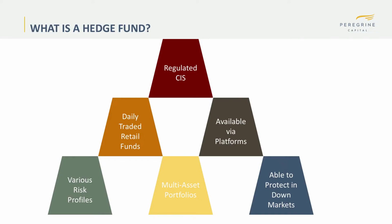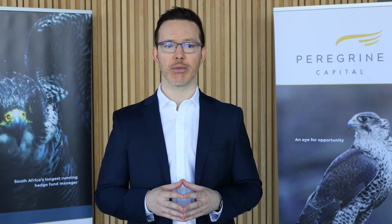Let's now talk through what a hedge fund is. A hedge fund is a regulated collective investment scheme, just like a unit trust. The hedge funds we run, the two retail funds, are daily traded funds and also available on platforms. Again, similar to unit trusts and other collective schemes you'll be used to. Hedge funds also have various risk profiles, similar to the long-only industry, with various risk and return outcomes.